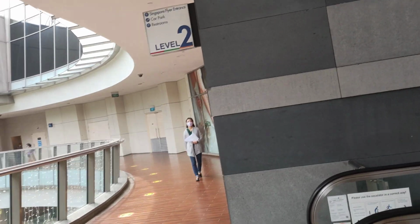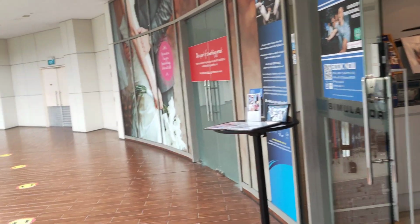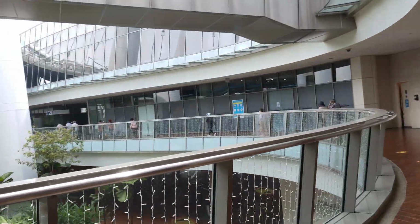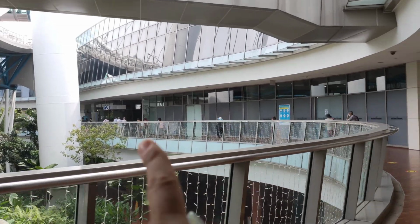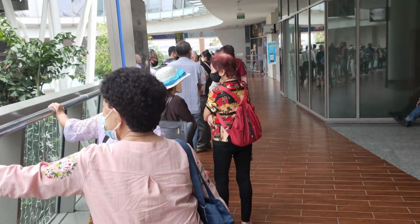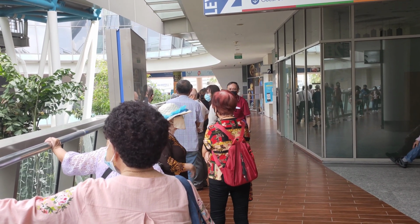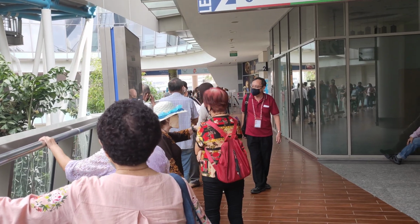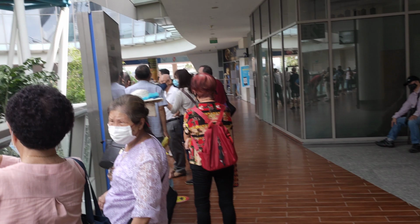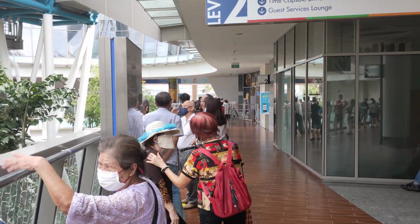Surprisingly, it is only one-tenth of the queue that we saw last time. Oops, it's empty until here, and from there the queue starts. So that's where our queue ends or starts. Last time when we were here, to reach this point it took about 1 hour and 30 minutes, about 90 minutes. Today it's a bit faster because it is a weekday, still a Friday, but we can see a lot of crowd here.